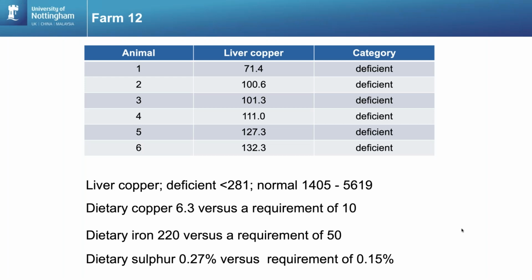So there's a range of different indices we looked at to examine the copper status. But just doing a plasma copper alone gives you some information, but you can get far more by looking at other factors as well.